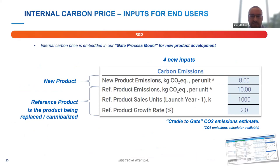So a little bit of the tactical, what we're requesting in these models, and just taking a look at R&D and the gate process model that we have. One of the key requests from our product management team was we need to keep it simple. We can't have these product managers entering all these inputs and factoring in changes over a 10-year timeframe. And so we took that to heart. And really, there's only four new inputs for these product managers to estimate.